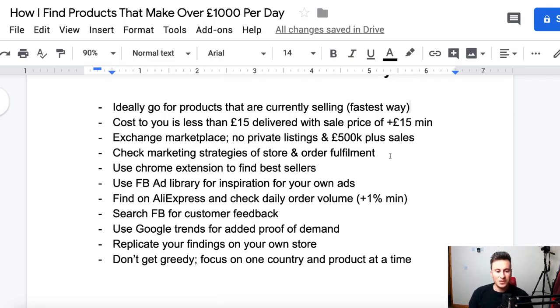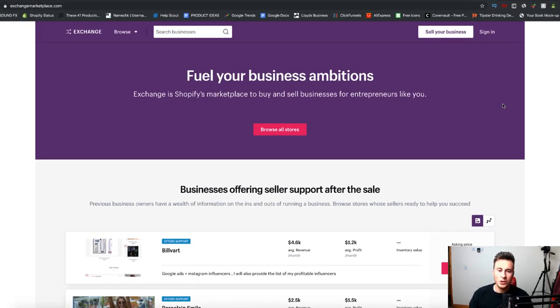So the actual method to the madness then is the Exchange Marketplace. This is a brilliant resource. If you've never heard of it before, then I thoroughly recommend you get to grips with it. A couple of things to keep in mind then: no private listings and 500k plus sales in terms of the actual store itself. Just to give you a quick background, it's where people come to sell their Shopify stores.